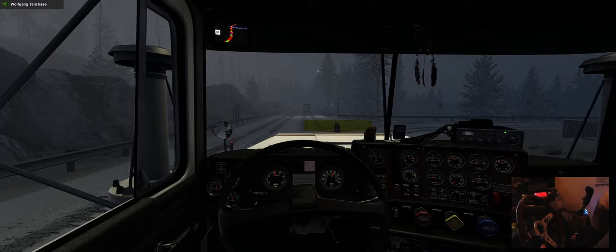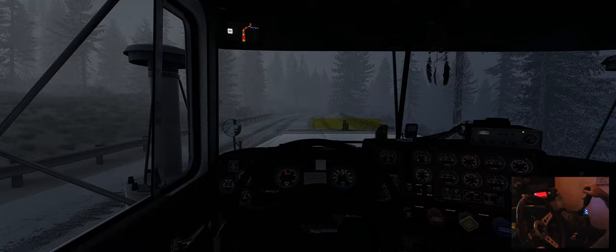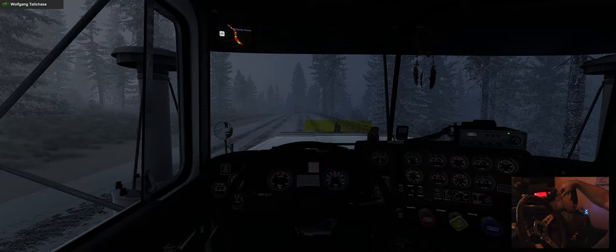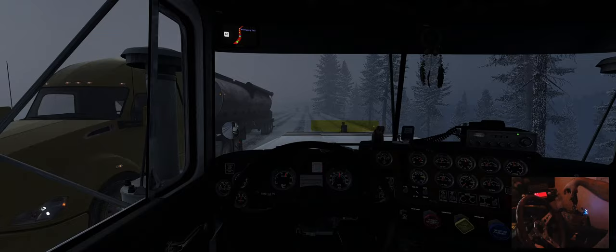Yeah, oh, there's a tree out over the road. Oh, really? Oh, yeah, that's one. Misplaced tree. These pine trees here, they go over the side, over into the road. Ah, that was crazy. There's another one.